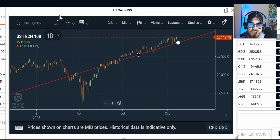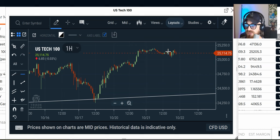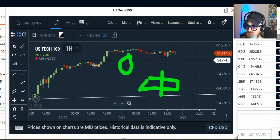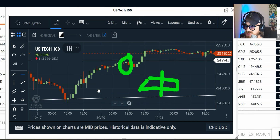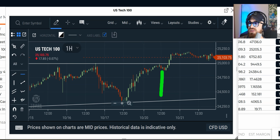How do you know where support is? Simple. Go to the hourly. If you're going to trade in the hour, get your line. Find the candle that looks like this. You know that. This candle. There's plenty here. Look, if you zoom in, you can see. See how they look? Even here, there's more. There's everywhere. So we're looking at a candle that looks like a cross with a body.